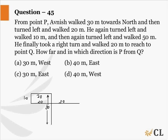Okay, walks 50 and then finally takes a right turn and walks 20. So again he takes a right turn, that means in this direction, south. 20 means he will be collinear with this point now, because the 10, so this is 20, that means these two points will come in one line. So the question is simple, that this is 30, nothing less. So how far in which direction is P from Q?